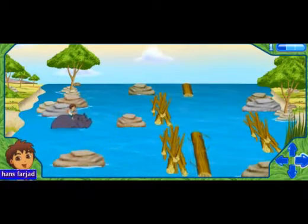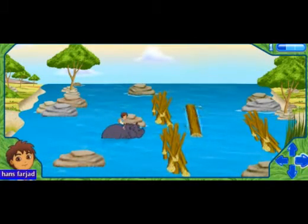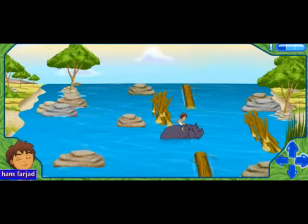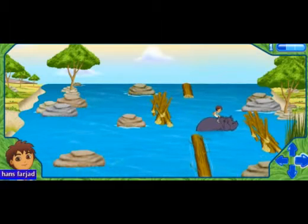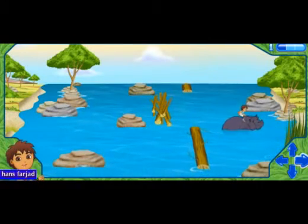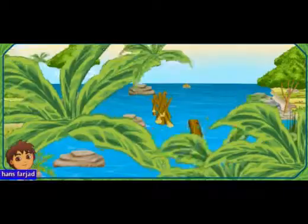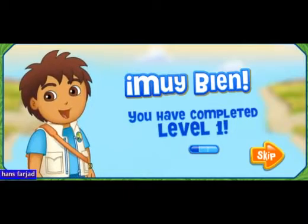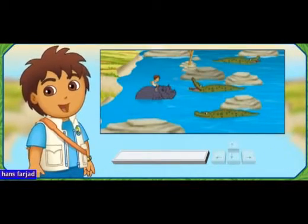Remember to use your spacebar to keep going! Awesome! Excelente! Great job! Muy bien! We made it across the first part of the river. Let's keep going so we can get to Oxpecker. Next! Are you ready? Let's go!